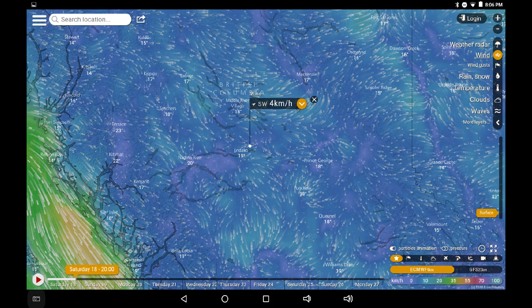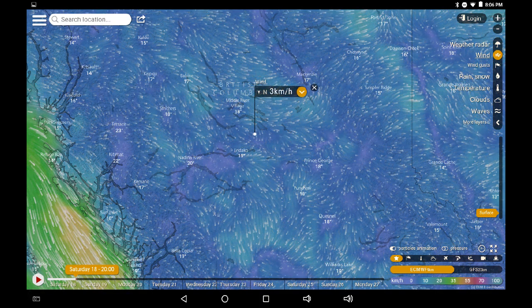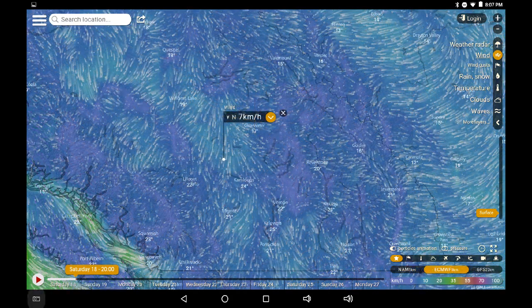Here we're looking at the area around Endako, Fraser Lake. 4 kilometers an hour coming from the southwest. Then just a few kilometers away, it's coming from the north at 3 kilometers an hour. If we look down at the chasm, it's coming from the north at 7 kilometers an hour.